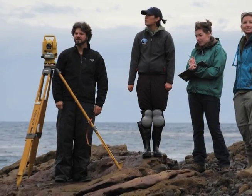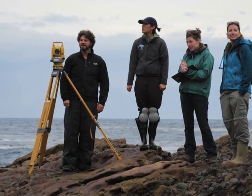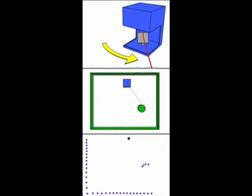Another way is we use something called LiDAR, which is a type of laser mapping system that you can set up on shore, and it sends out millions of beams of laser points, and what it does is it maps the surface of the rock you're looking at. And at the same time, it's taking photographs of what it's mapping, so it can automatically render those images to the underlying map of the topography that you're making. So that's another way we do it.